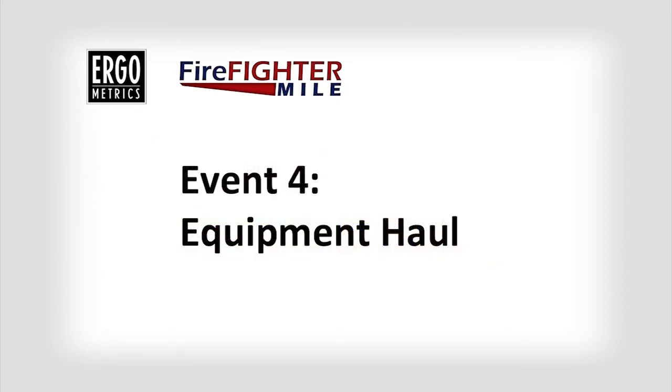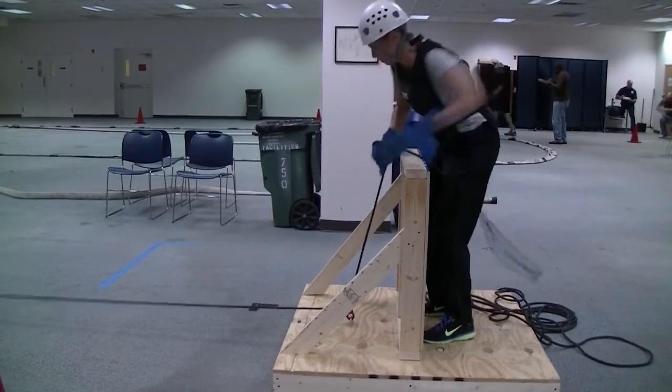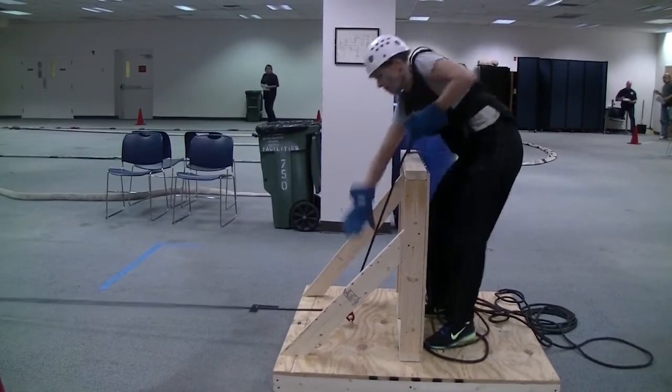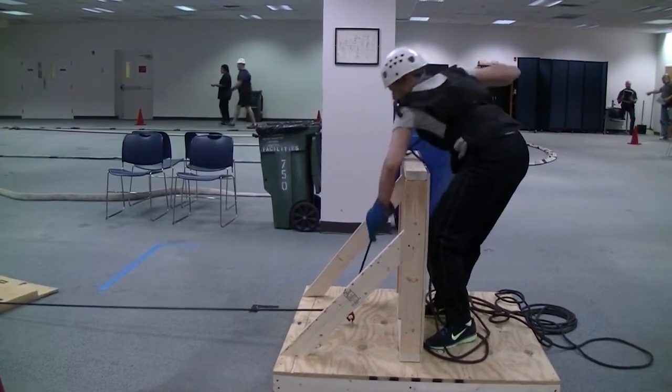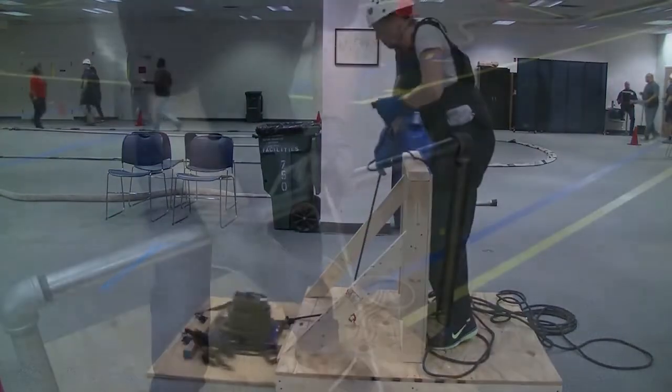Next, the proctor will take you to the equipment hall. The equipment hall simulates using rope to hoist equipment, such as hose packs and stretchers, to an upper-level window. Standing on a platform, you'll reach over a railing, grasp a rope attached to a weighted sled 40 feet away, then pull the sled toward you as quickly as you can until the sled is in line with the platform.